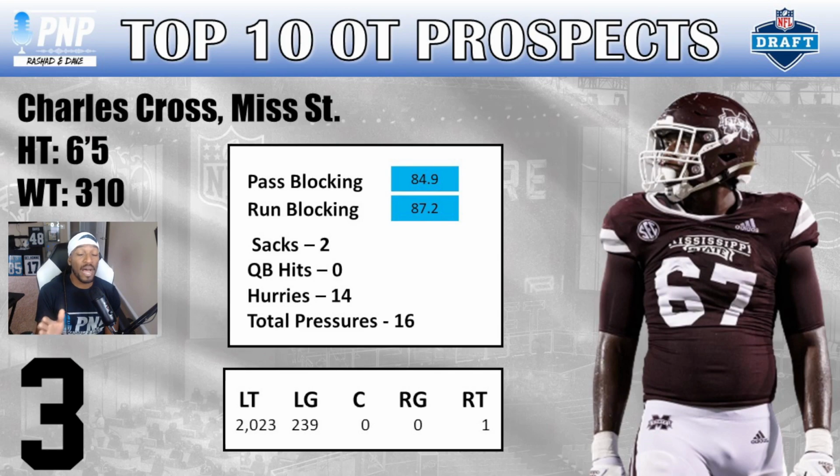The problem with Cross is that he's a little bit average size, 6'5", 310 pounds. So he's not massive, like when you compare him to Evan Neal, another guy, 6'7", 340 pounds. He's been adding weight, but he's not going to blow you away with his size. It's just not going to do it for him.